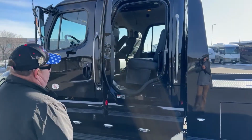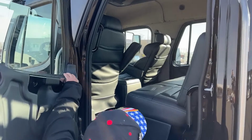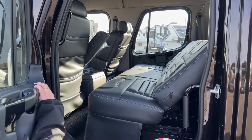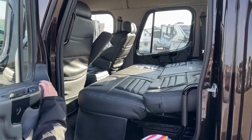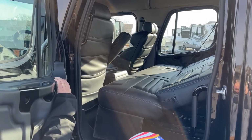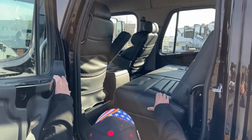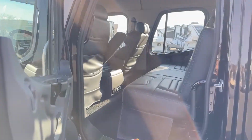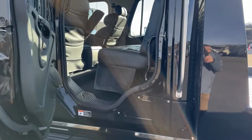So as we take a look at the back seat, that back seat does make down into a bed with a push of a button, and then right back up again. I'm very confident in saying that the Summit hauler conversion comes with the softest leather and the most comfortable seats on the market. Now let's crawl on in and take a closer look.